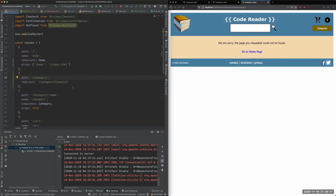So I think that's a really nice solution, and it involves touching way less code. So that's the second last problem. The final problem is a bit subtle, but it's also got to do with the 404 page. In this case, though, we want the 404 page.